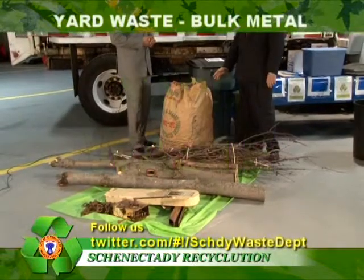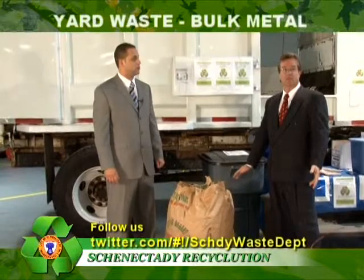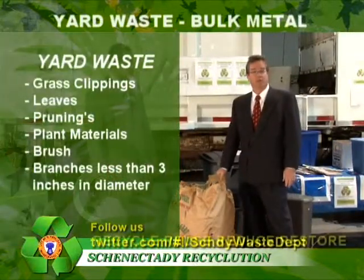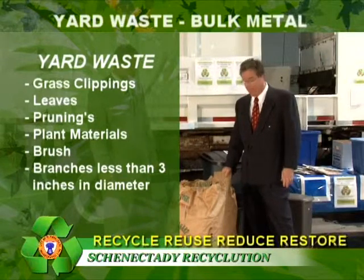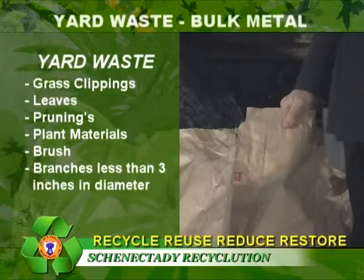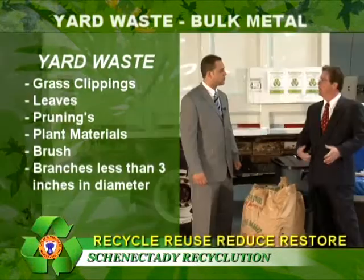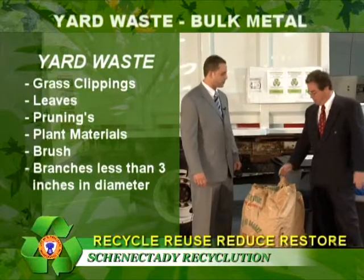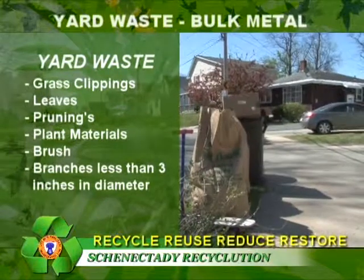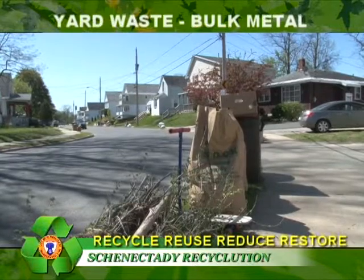We have a great yard waste recycling program in the city of Schenectady that the majority of our residents participate in. These biodegradable yard waste bags would be what a resident would want to utilize if they wanted to get rid of grass clippings or leaves or maybe some vegetation out of their gardens. The smaller vegetation materials, they would place in these biodegradable paper yard waste bags, place them out for collection on their regular weekly collection, and our yard waste trucks would come and pick them up.